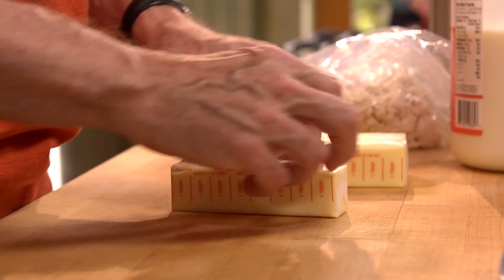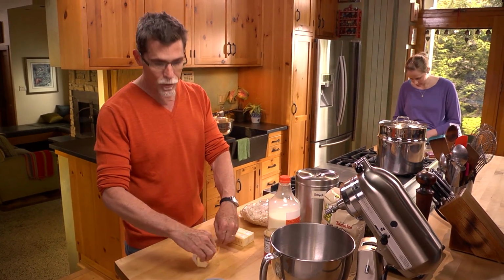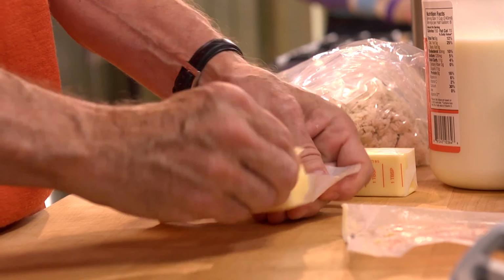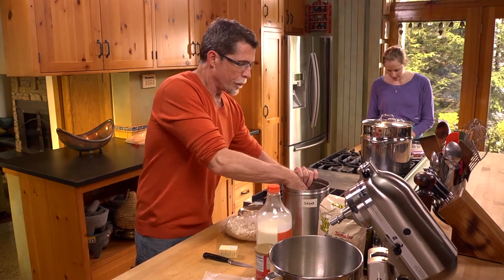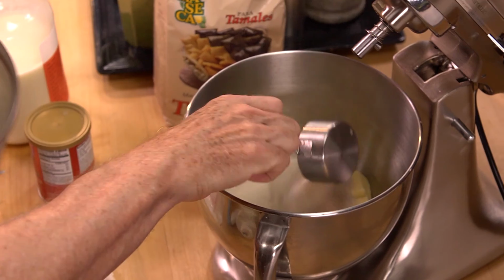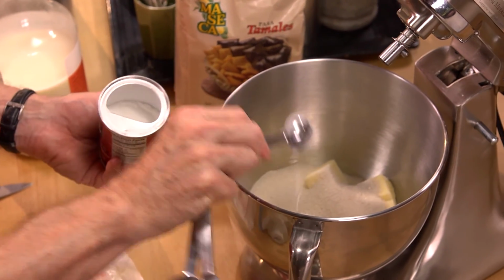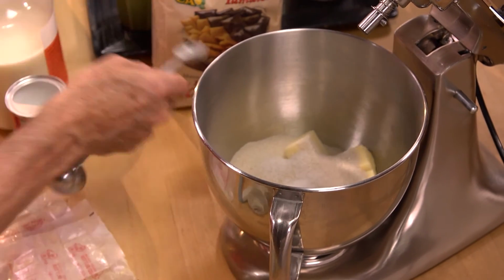Now, the first thing that I'm going to put into the mixer bowl is butter, which may surprise you because a lot of tamales are made with either shortening or with lard. But when you're making sweet tamales, I think butter is the best choice, and a lot of cooks in Mexico agree with me. And to that, I'm going to add 1 1/3 cups of sugar, 1.5 teaspoons of baking powder, and 1/2 teaspoon of salt. This will help to bring out that sweetness beautifully.